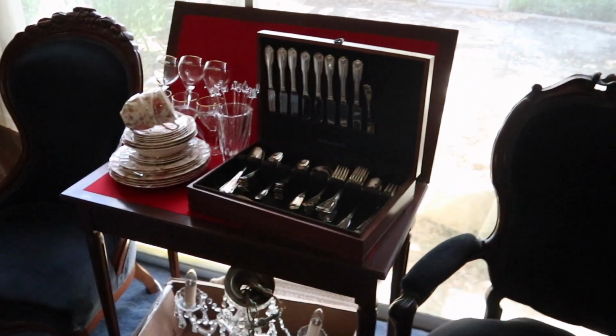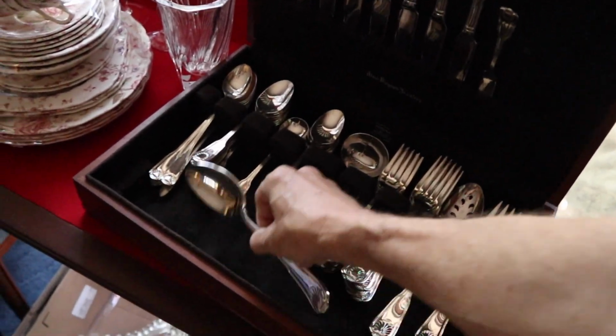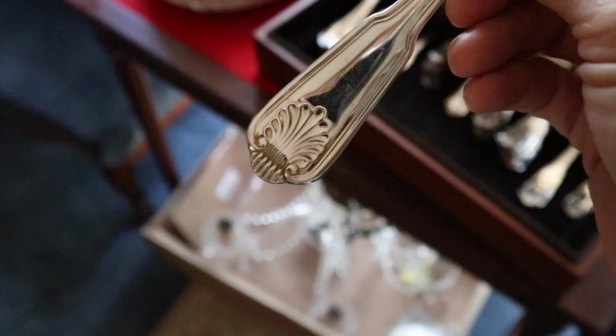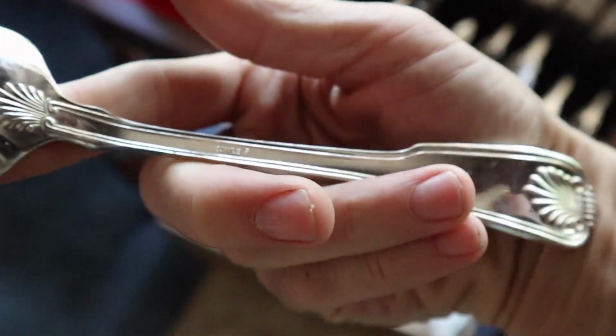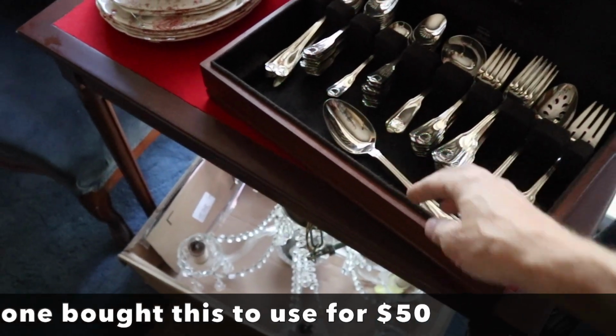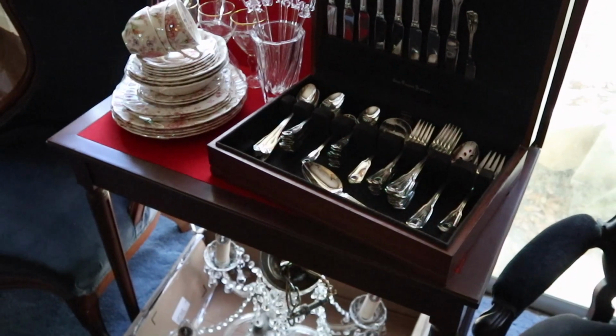Set of silver plate flatware. This is the King's pattern. This is a very old pattern, although this set is not very old. But this shell on the back is the King's pattern. And this particular set is a silver plate set. And it looks like it was made by Towle, so it's good quality, but it's not terribly old. But that pattern's been around for, I think, a few hundred years at least at this point.